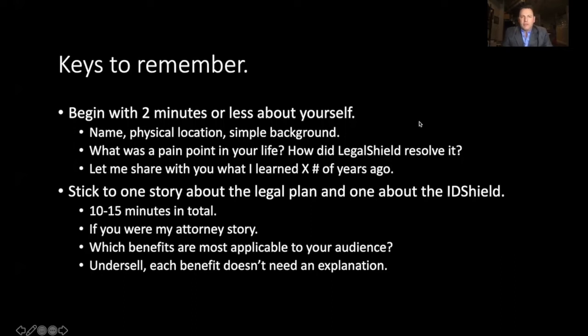So here are some keys to remember about the presentation itself. For one is the time. I've seen a lot of associates do a very long presentation. You don't have to be a marketing guru to see that we have a very short period of time to maintain someone's interest. And so you want to make sure that you keep the conversation about yourself brief.